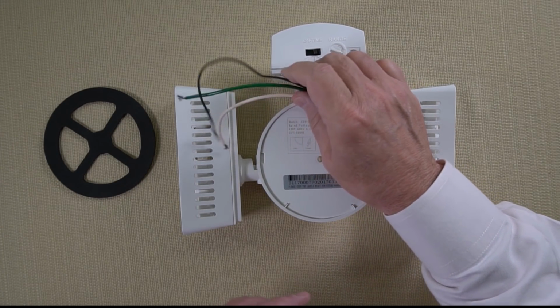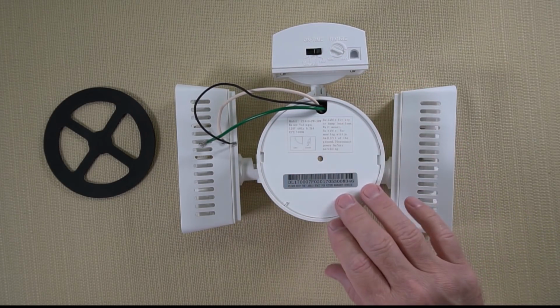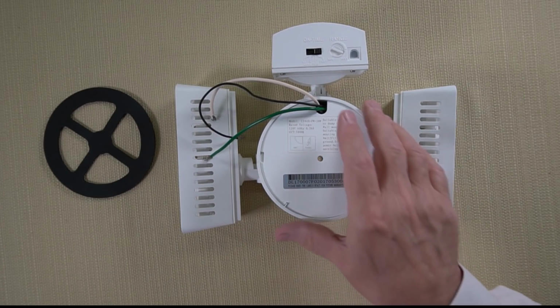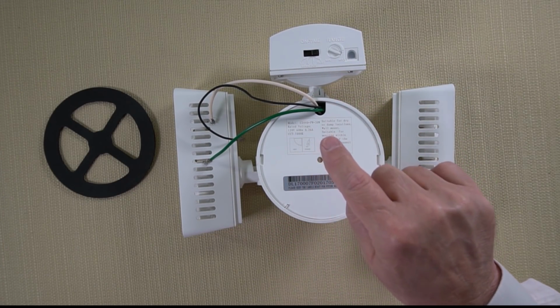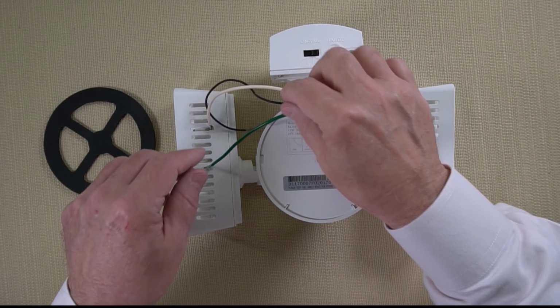3 wires off the back, very straightforward. And again, I'll caution you once more that if you're not good with electronics and maybe you're a little bit unsure of how to connect these, definitely get an electrician, because remember, you're going to be on top of a ladder in most cases mounting this thing, and the last thing you want to do is get zapped by one of these wires and be airborne. But if you're going to install it yourself, it's pretty straightforward.